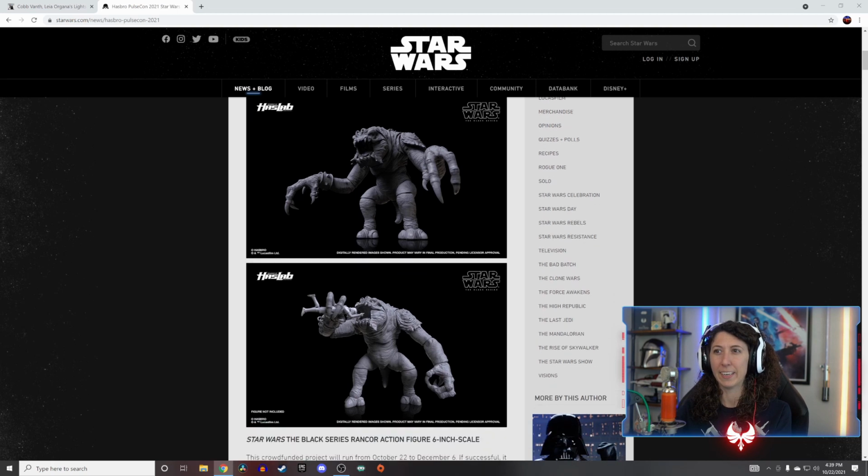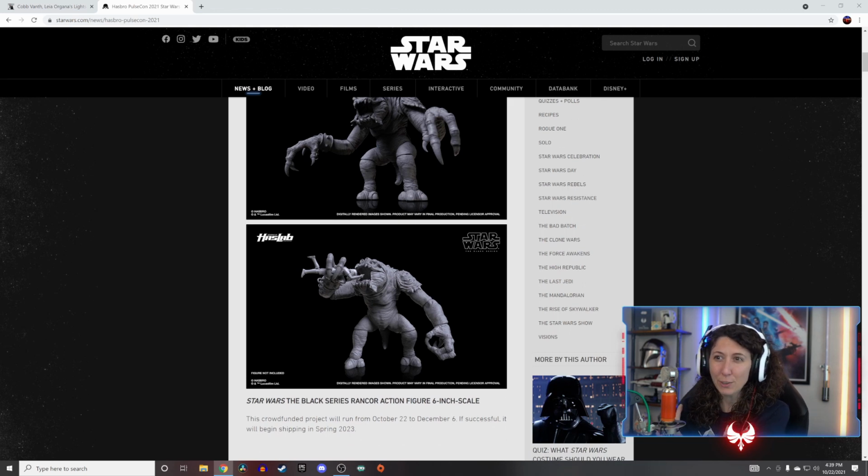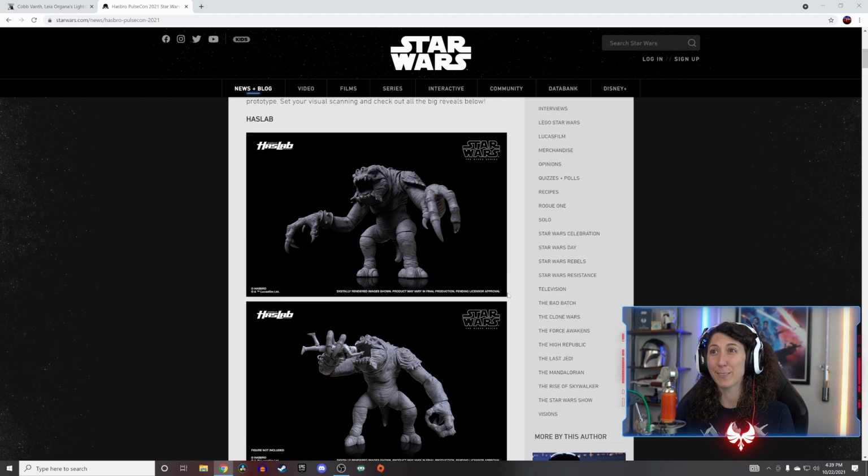Alright, so this thing is really epic. So Star Wars The Black Series Rancor action figure, it's a 6-inch scale. And this was actually a crowd-funded project, which is really cool, running from October 22nd to December 6th. So if it's successful, shipping is going to begin in spring 2023. Rancor is such an iconic Star Wars creature. We see it in the pit in Jabba's palace and many times in the Star Wars universe. And I just love that it has a little stormtrooper it's about to just eat.